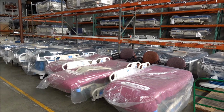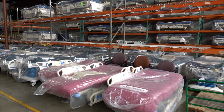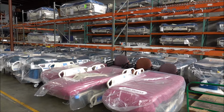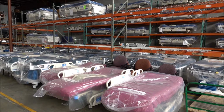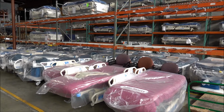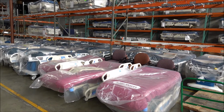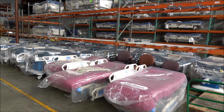But also here in Richmond, we've got 2 hospitals coming online within the next 30 to 60 days. One of those will be probably within the next few weeks. And so what we're doing is building up the hospital bed inventory, the rental inventory. So I'm just going to do a real quick walkthrough.